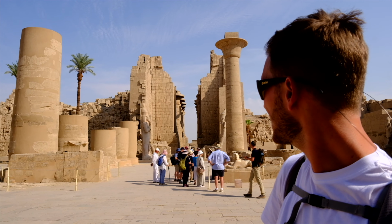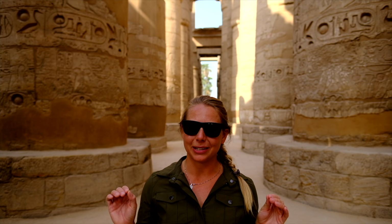For those who like tombs, royal burial sites at the Valley of Kings and the Valley of Queens are also in the area. So first impressions, we just walked in through the gate, and it is so much bigger and more grand in person than I ever would have guessed. Like, these are massive and they tower over us. This site is so amazing. I never thought that this would be so grand. It's definitely a place that you have to come to if you're in Luxor.